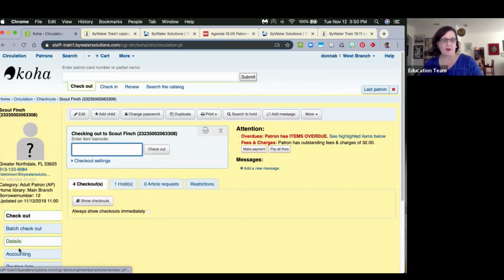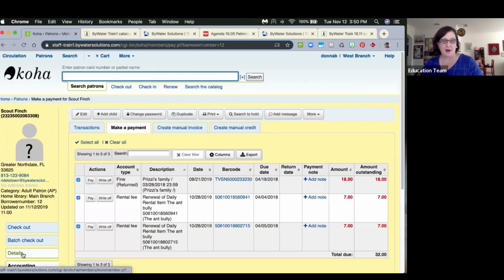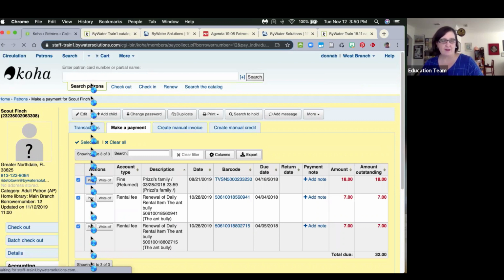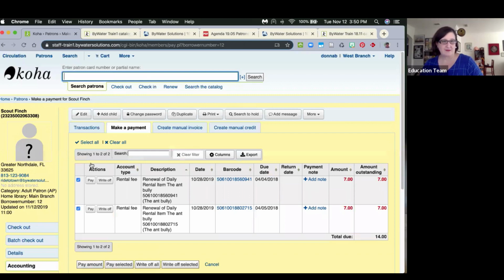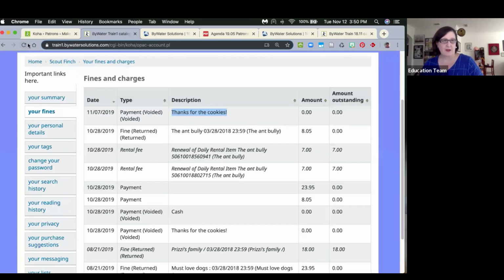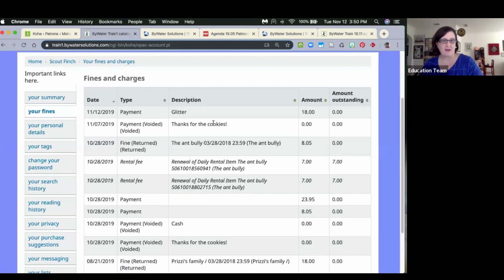Okay, I'm going to come in here to my accounting tab. I am going to go ahead and pay. I'm going to say that that was paid for in glitter. When I look at his account again, you can see that description. And again, that is done through your system preferences, authorized values, your setups for all of those. So you have a lot more flexibility in here too. So kind of exciting with all of those sorts of things.